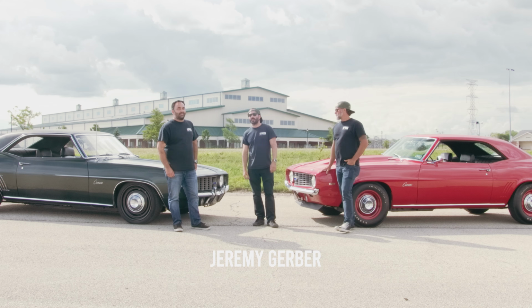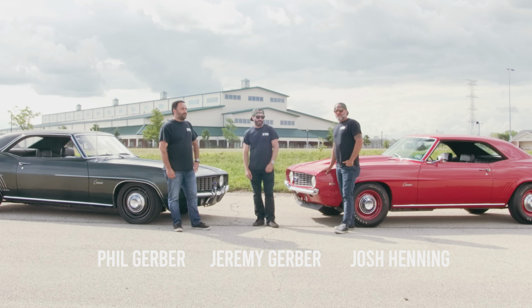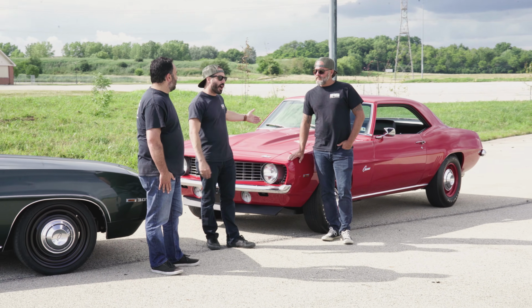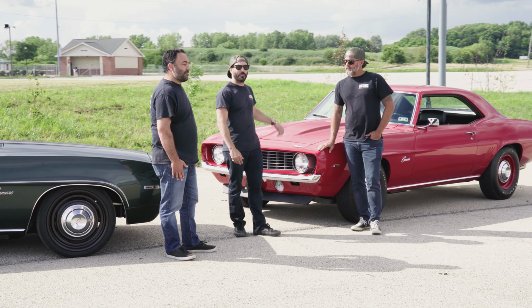I'm Jeremy Gerber. I'm here with my brother Phil and Josh Henning. We're going to take these '69 Camaros out for a cruise and do a little head-to-head showdown and show you what a Roadster Shop Survivor Series car does on the road and what a bone stock, iconic, original Chevy Camaro does on the road.